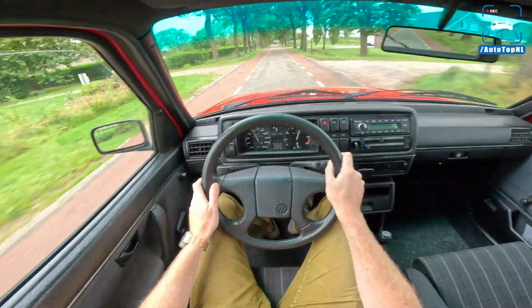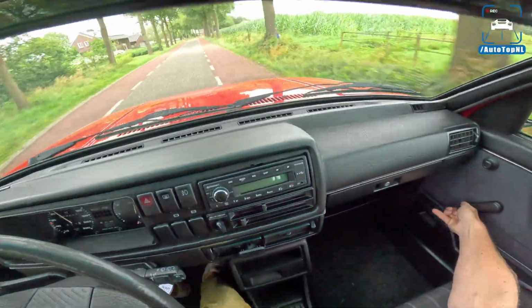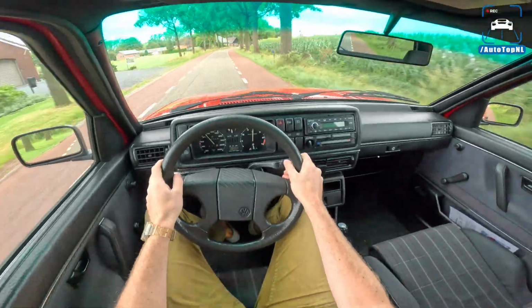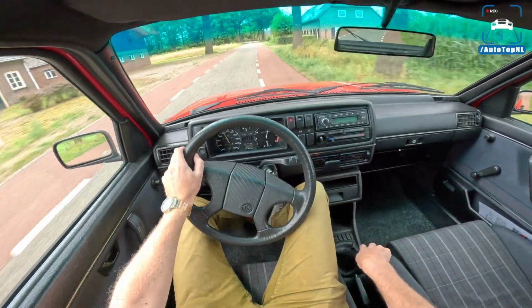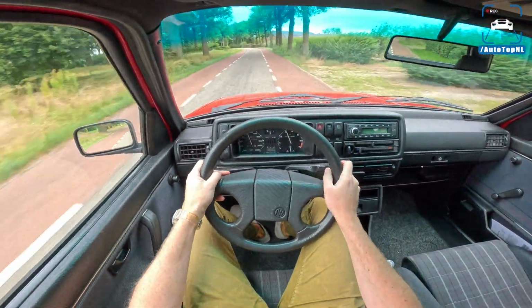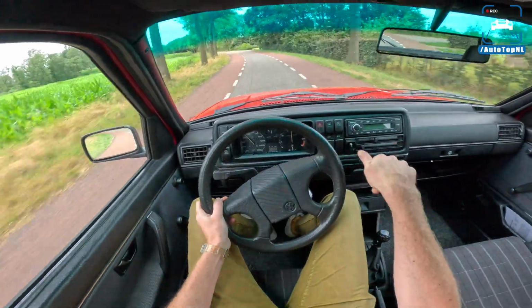Honestly, let me just close the windows for a little bit less of that wind noise because it's quite windy out. But it's just purring along and just having a good time. Lovely little gearbox as well, much better than the Golf 1.